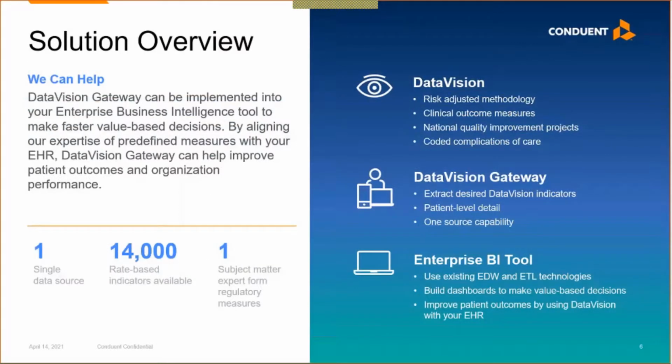Okay, enough talk of the pain. Let's talk about some pain relief. DataVision Gateway provides a bridge between your existing DataVision measures and your business intelligence software. What this means to you is that you get the ability for your BI tool to have direct access to those 14,000 measures. You choose the measures you want to focus on. That means one single data source for all those measures into your BI tool.